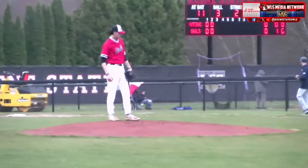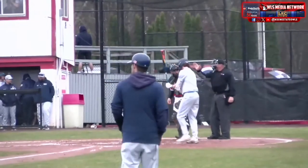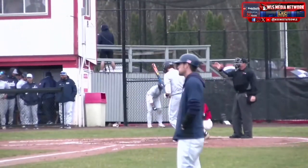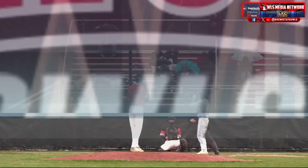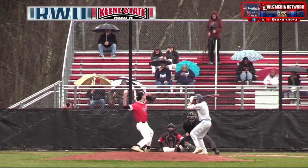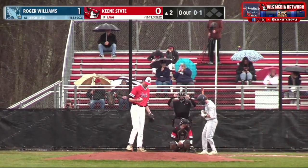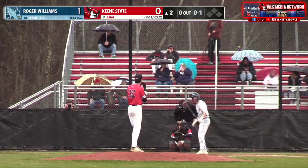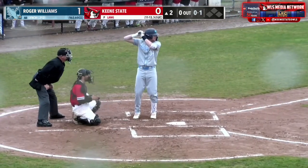At the plate, designated hitter, 34, Rory Lynch. Hitting for the Hawks, number 34, Lynch. Pitch number one. It's a strike. Strike one. Now batting first base, number 21, Samara Rideout.